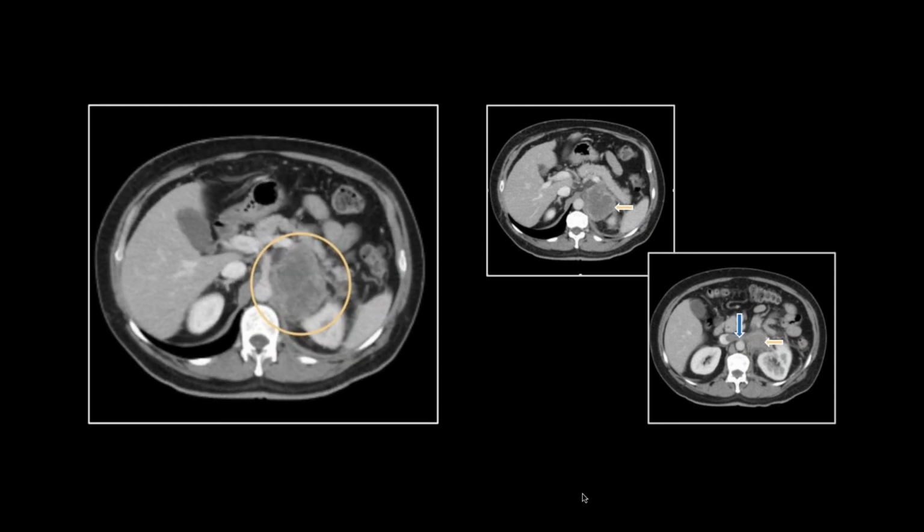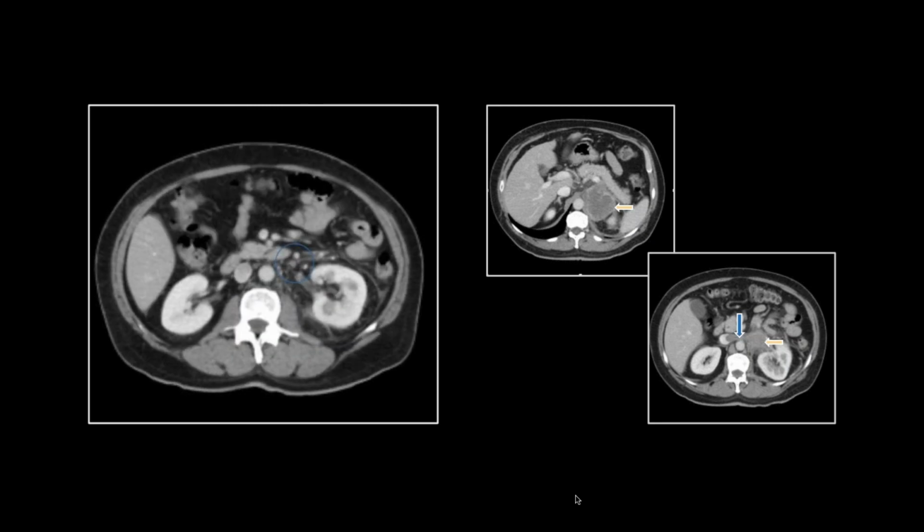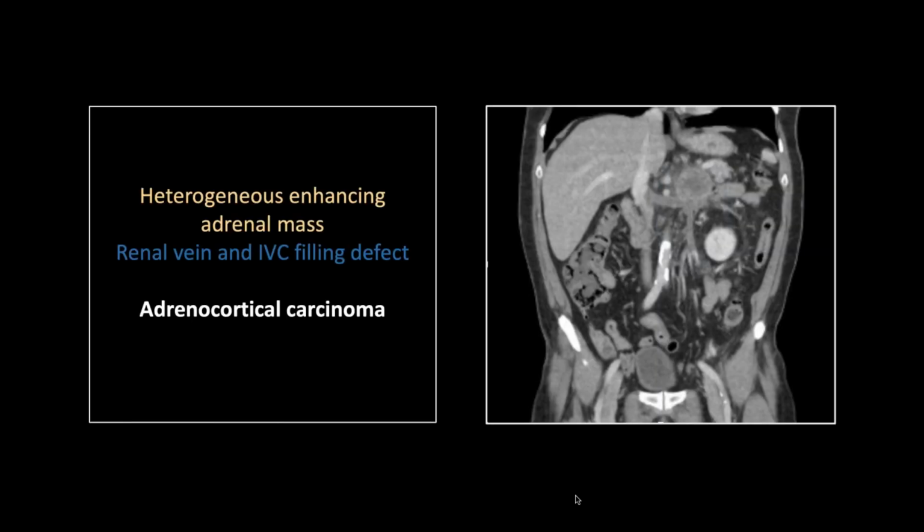So here you see it again. Again, the distortion of the superior pole, the extension into the renal vein and IVC, but now watch under the major portion of the mass, it's filling the gonadal vein. Is there a better way to see that? Yes, there is. Here it is on the coronal. It's pretty striking. There's the mass.